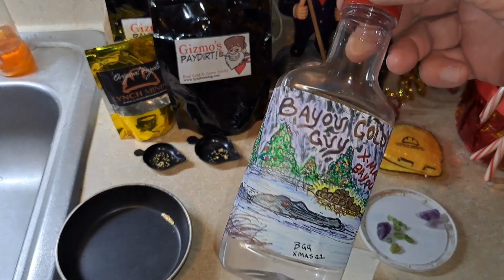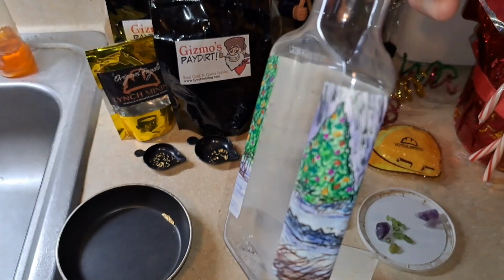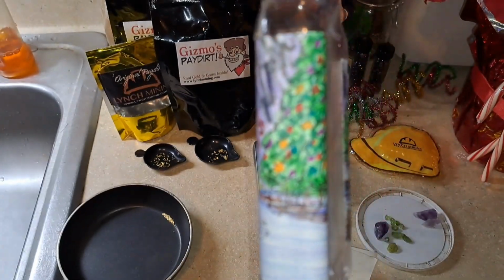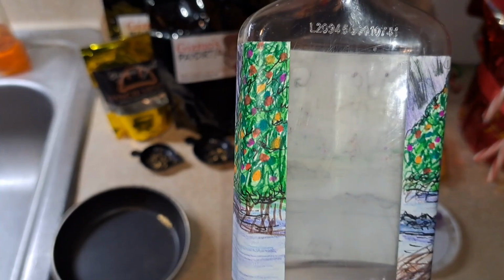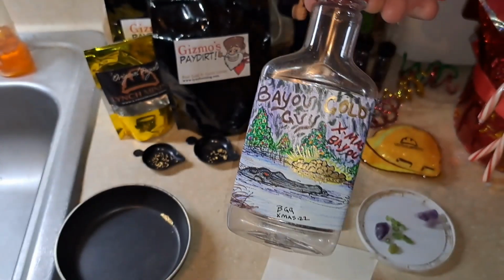And then, of course, your first place will, I haven't loaded it up yet, but this is your first place Bayou, Christmas Bayou Paydirt. And it's not going to have a label on it so you can see the little stuff showing through the back of it. It looks kind of cool without them. So there's no back label on these.